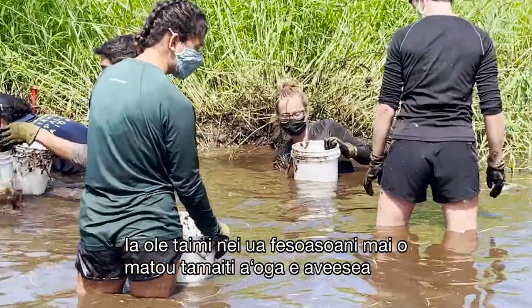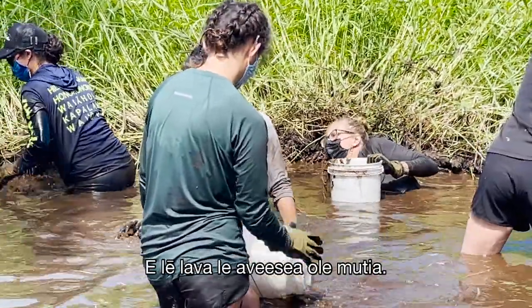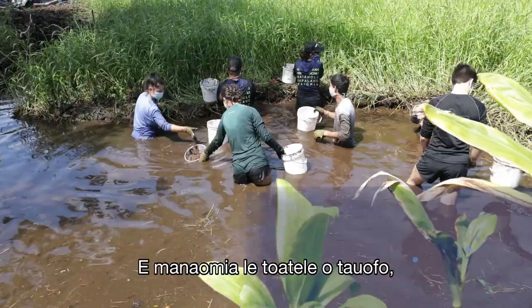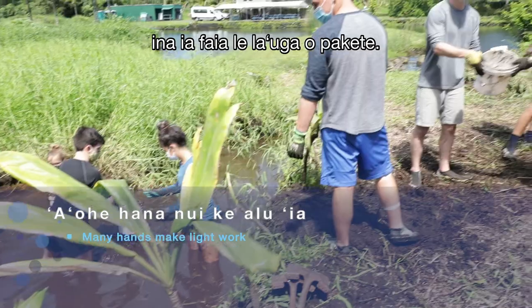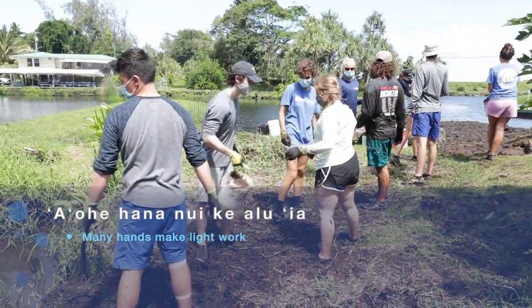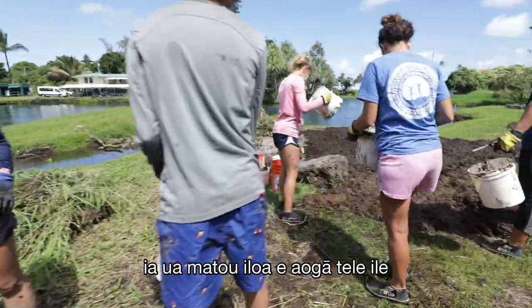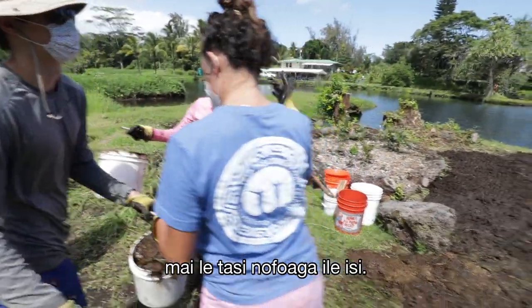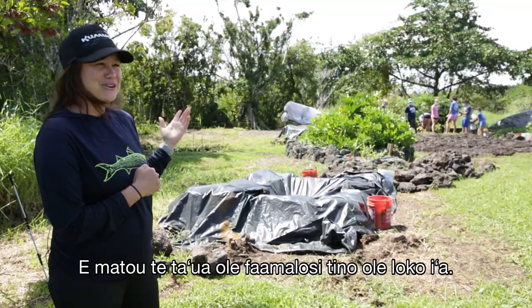So our students right now are helping us to remove all of that sediment. To remove the grass is not enough. You have to catch everything that's under that. It really does take a lot of hands, ʻohehana nui ke alu iʻa, to do that bucket by bucket. They're in their hali-hali line, which we've found here has been super efficient in transporting sediment and rocks from point A to point B. It really helps develop pilina as well. We call it our loko iʻa workout.